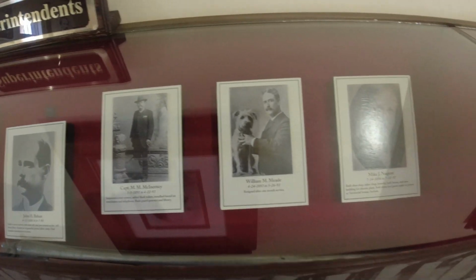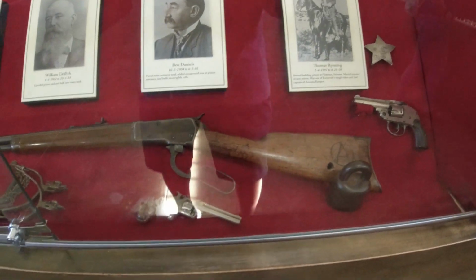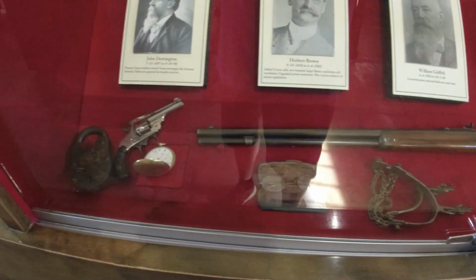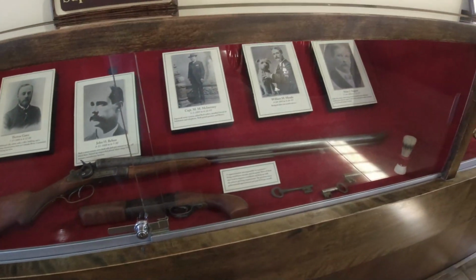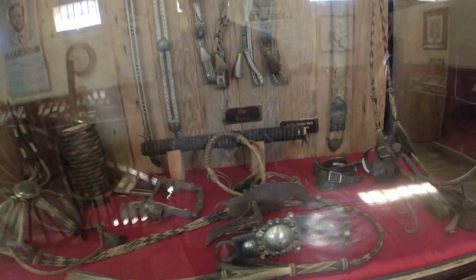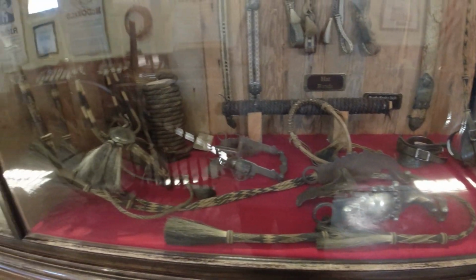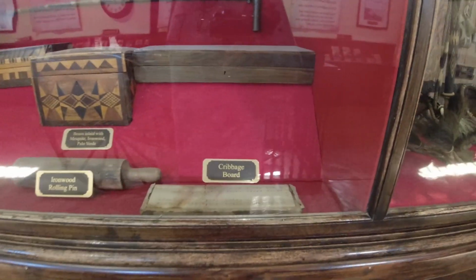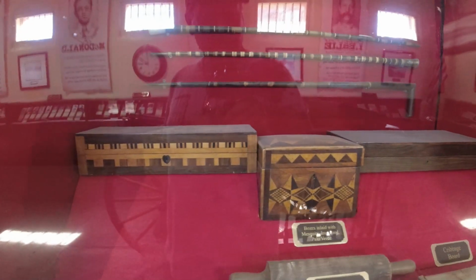These are some of the superintendents. Some of their guns. It's called horsehair art, made by the inmates. Huh. Old cribbage board. Boxes that they made.